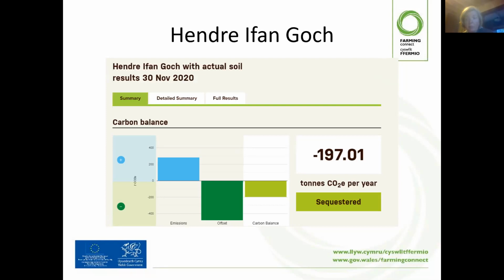So what they break it down to, and is similar to what Prisol was talking about, you've got an emissions bit. So that's the CO2, nitrous oxide and methane that's being emitted from your farming practices. And then you have an offset graph here, which is anything that is sucking carbon out of the atmosphere generally. And that's, as Prisol talked about, that can be soil, it can be hedges, it can be woodland. And then here you've got a carbon balance.